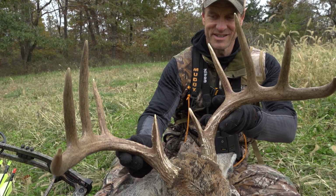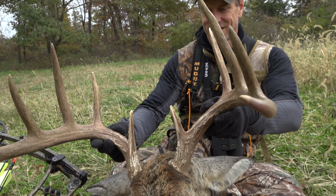I've hunted my share of bucks that were nocturnal and you never even see them. It's fun to hunt some that occasionally are very daylight active like this one.